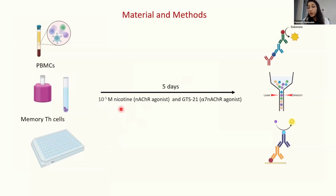After 5 days of incubation, we collected supernatants and we measured the cytokines interferon gamma and IL-17 by ELISA, and we ran flow cytometry and Western blot to measure the intracellular cytokines and phospho-NF-kappa B expression.